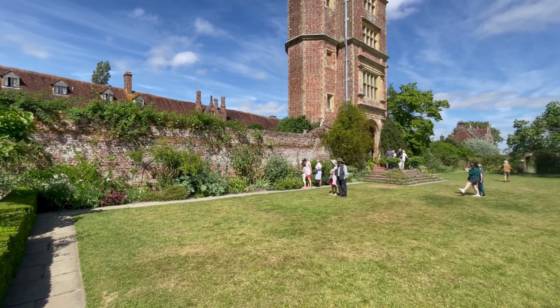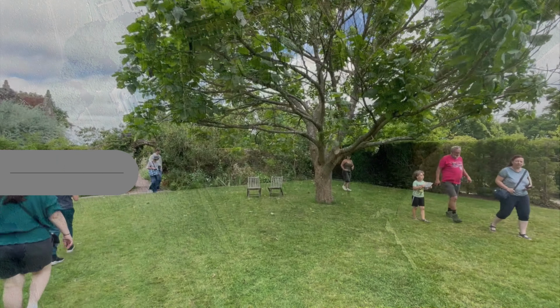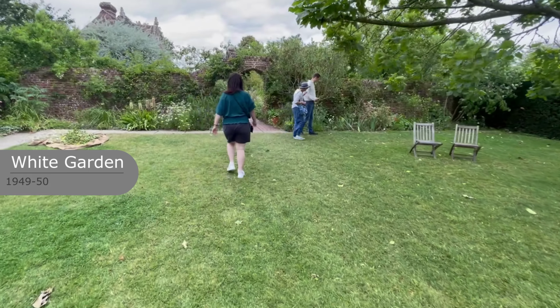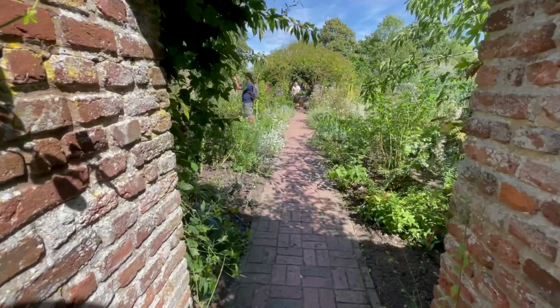So that castle bit had sort of stuck to it. You can see this is the tower lawn area, and we just had a look at a little pond in the corner there. It was quite nice. Now, one of the big features Sissinghurst is well renowned for is the White Garden. This was a garden that was developed later on. It was initially called the Rose Garden, and they moved the Rose Garden to the other side.